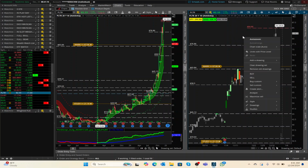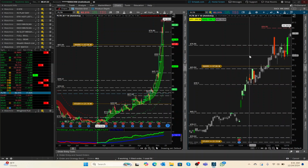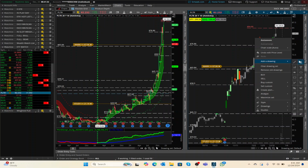But I'm gonna go ahead and mark that higher rotational zone there. Well, do I want to mark that, or do I want to move this? Okay, we'll keep that there. Yeah, we'll keep that there. And then we'll add this rotational zone a little tighter. Makes sense.